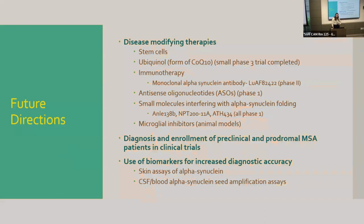But some directions that look at kind of the overall field of medicine, like different things that are being tried that have a lot of hope, are using antisense oligonucleotides. Is very early on, phase 1, very early on in looking at this, but different immunotherapies like monoclonal antibodies to alpha-synuclein is in a phase 2 trial. Stem cells, we have hope for the future. We are not even close to as far along as I would like them to be, but that's an idea that's being looked at.